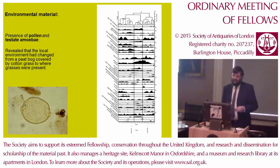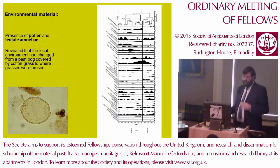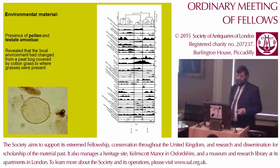We also carried out testate amoebae and pollen work as well. These have both given very similar results. Testate amoebae are little animals that tell you how wet or dry an environment is. Together with the pollen, they show that the environment was becoming drier throughout the Bronze Age, and by roughly the time the Cist was constructed, grassland was predominating on top of the hill. Further away, we know from other projects that there's woodland on the lower slopes.